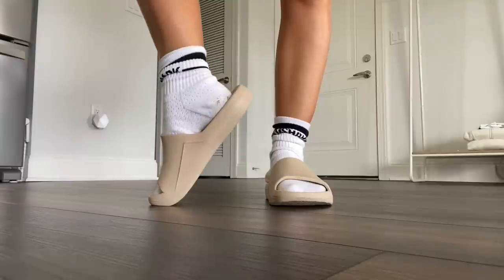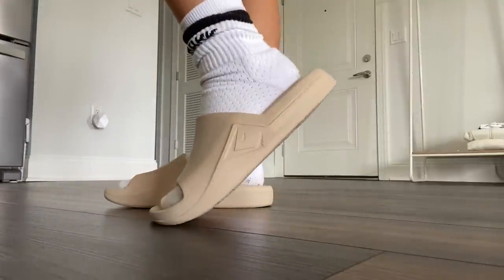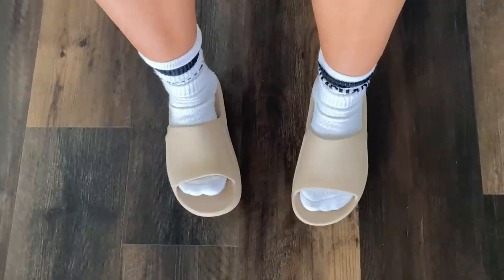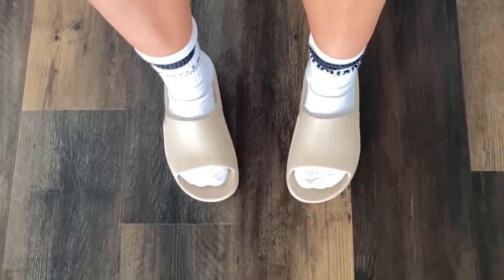But when walking, they're very comfortable. I don't feel like my feet are sliding. My feet feel very secure in them. However, I think they made them just oversized enough where you can comfortably wear them with socks. So I actually wore some Gymshark tube socks with these in the overlap footage, and they fit comfortable.